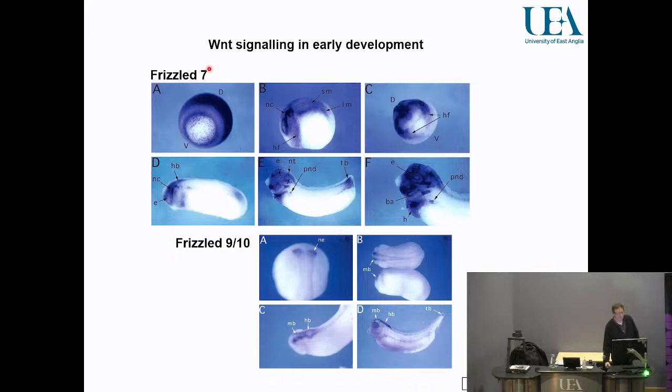Okay, so this Frizzled-7 is expressed in a gastrula stage embryo, and then you can see expression here in a neurula stage embryo, in the trunk, in what we call the heart field. So these are cells that are migrating to form the heart, which will form just here. It's expressed in the tail bud embryo, and here, a bit later on, a tadpole stage embryo, you can see there's expression in the eye, in different structures in the head, in the heart, and in the tail bud region.